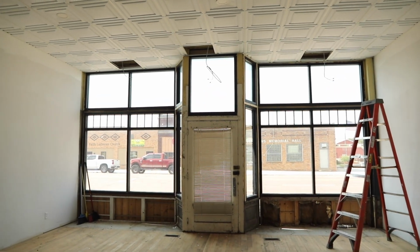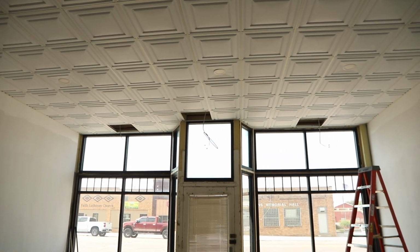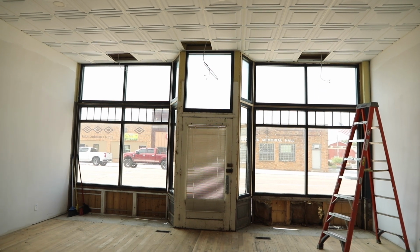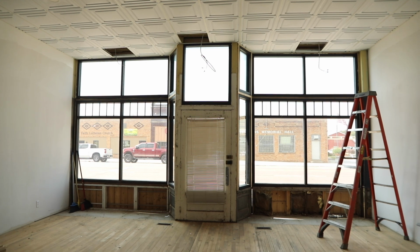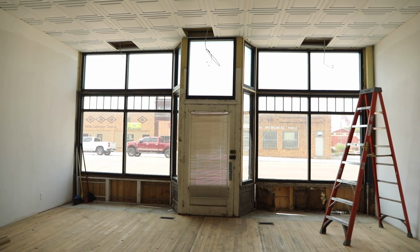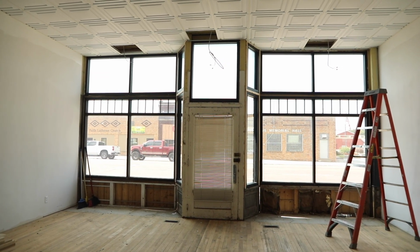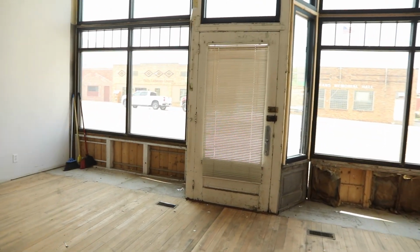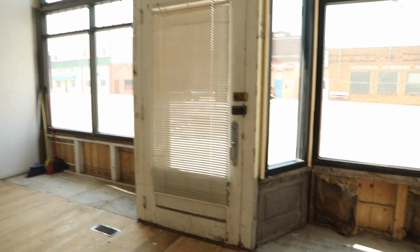So here is a look from inside, and you can see the ceiling has been brought all the way to the front. 3 of the tiles are currently missing because that is where lighting will go. We have 3 more can lights to go in. That'll be the first of next week, but oh my goodness, do these windows ever let in so much beautiful light. So there's a little bit of finishing left to do up front. We got to work on the front door. I promise those mini blinds are going to be gone.